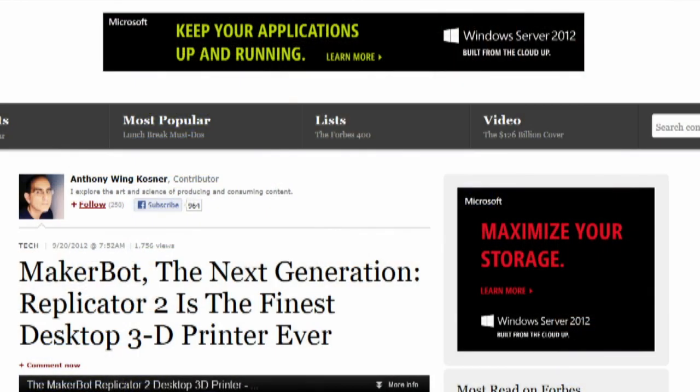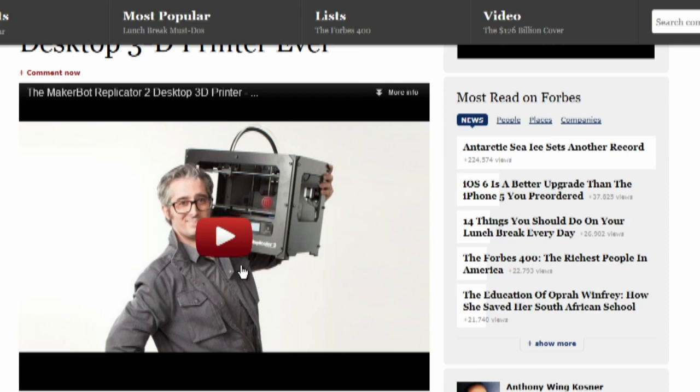All right, let's move on to the new MakerBot Replicator 2. We mentioned it in the news fuse. 100 micron resolution layers. They showed a fully printed owl in their video today that looked exactly like a toy. You're able to do really smooth printing here. You're only going to spend $2,199.